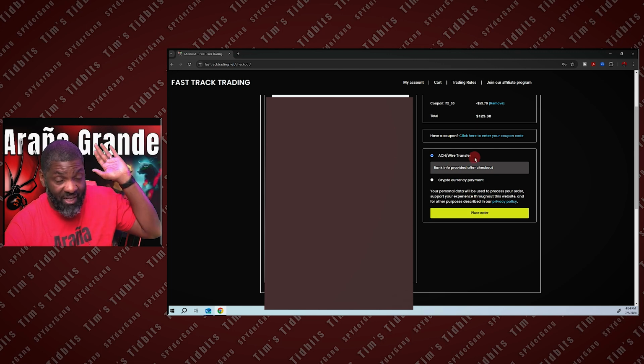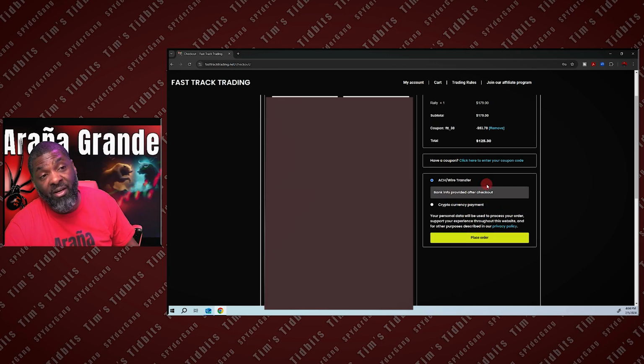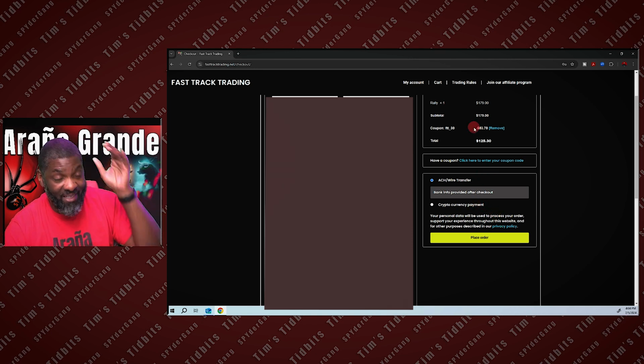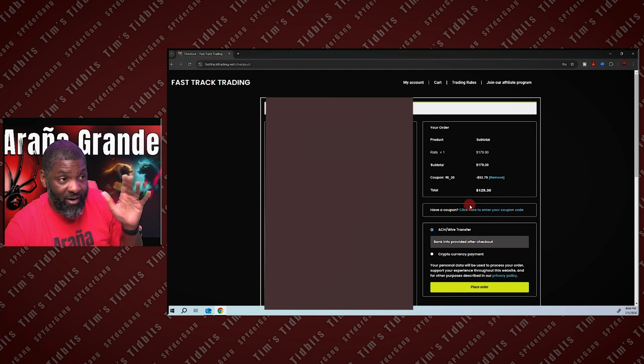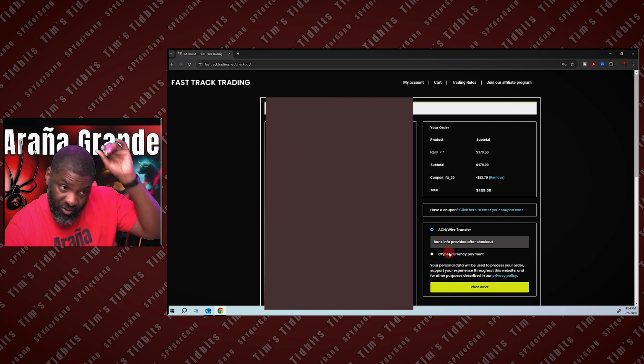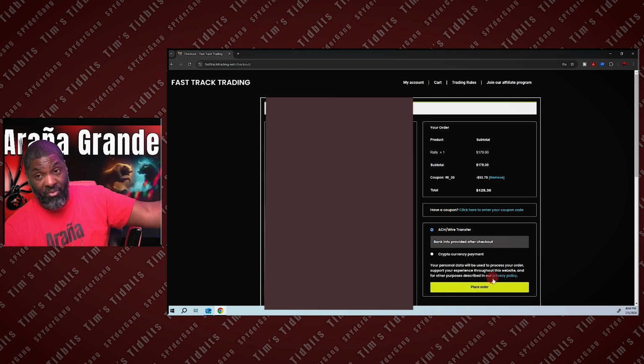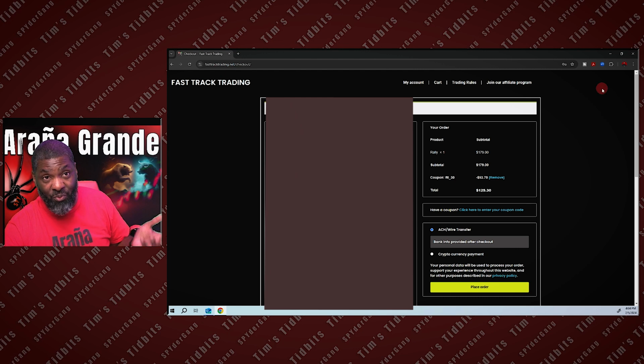You hit place order, and once you hit place order, it does nothing. They show you a screen where they say, hey, you got to send us an ACH or a wire transfer, or you can pay in crypto. I don't know about crypto. So the bank info is provided after checkout. You click it and it does nothing, right? It don't charge you nothing. They just got your order and they're waiting on you.